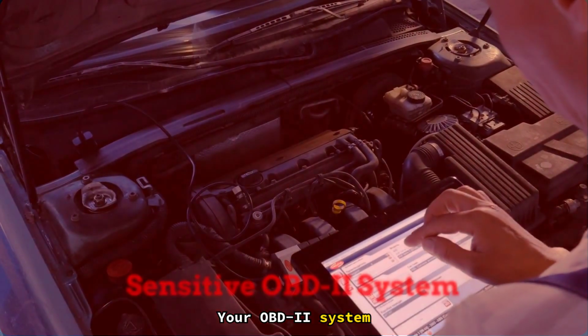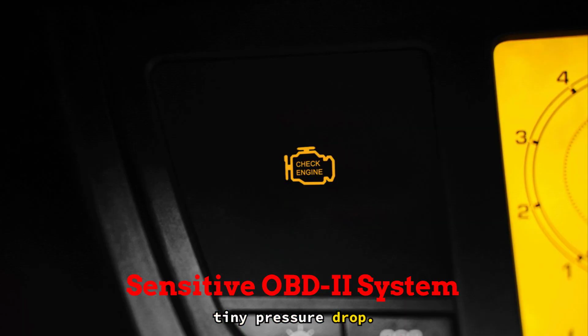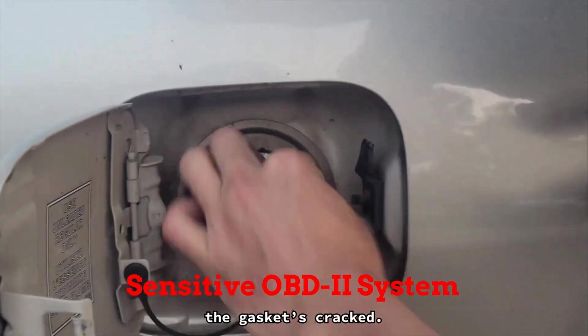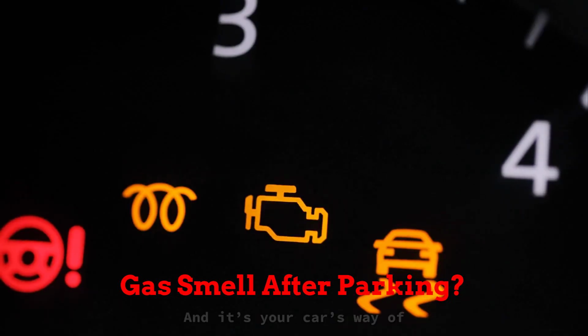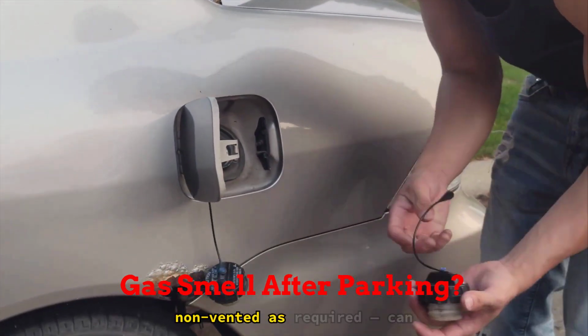Your OBD2 system is sensitive. It can detect even a tiny pressure drop. That check engine light? It might just mean your cap isn't tight or the gasket's cracked. Smell gas after parking? That's vapor escaping. And it's your car's way of warning you before bigger problems hit. A simple cap swap, vented or non-vented as required, can fix the issue and restore lost power.